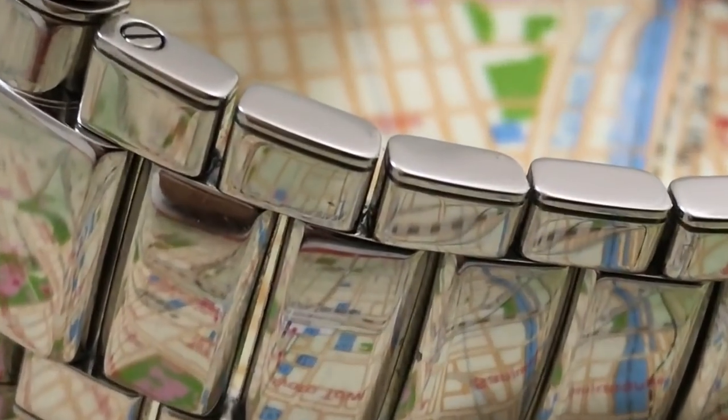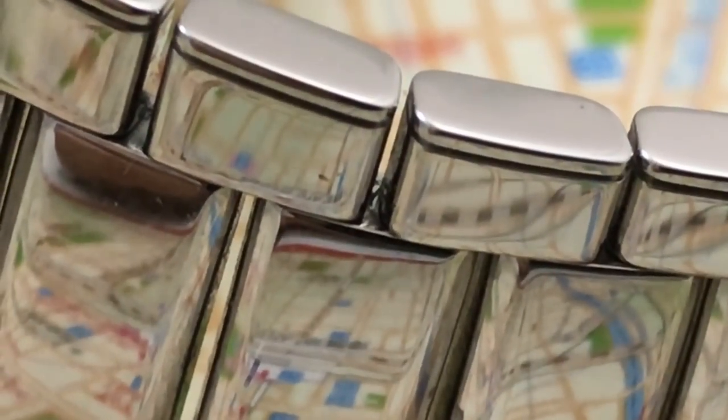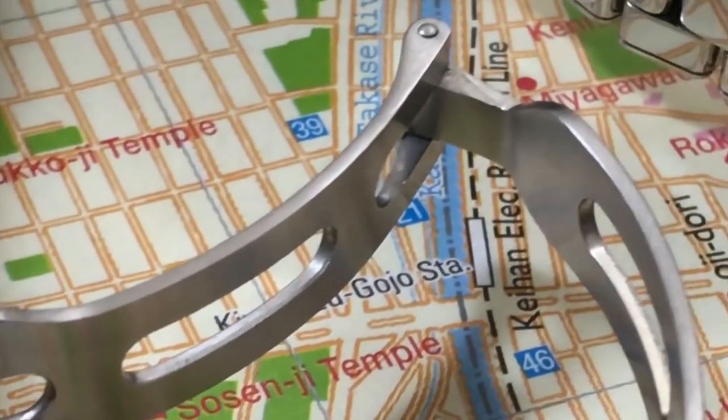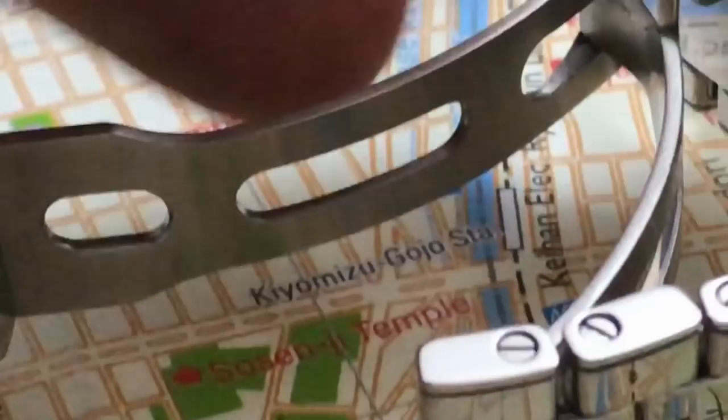Just very, very tastefully. It even has carved sides, just like the Tudors do. Look at this. Just like the Tudor does there. Absolutely gorgeous bracelet. The Breguet Type 20 has a very, very beautiful steel bracelet. And look at the clasp on this piece here. This is a quality bracelet of the highest order. The gloss and polish on this piece here is quite amazing.